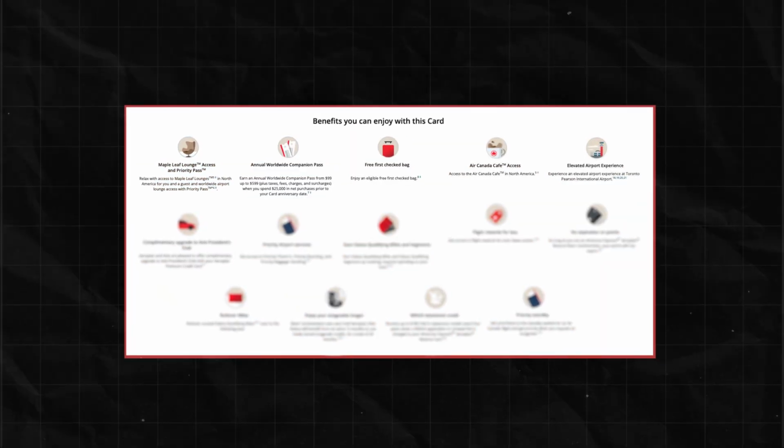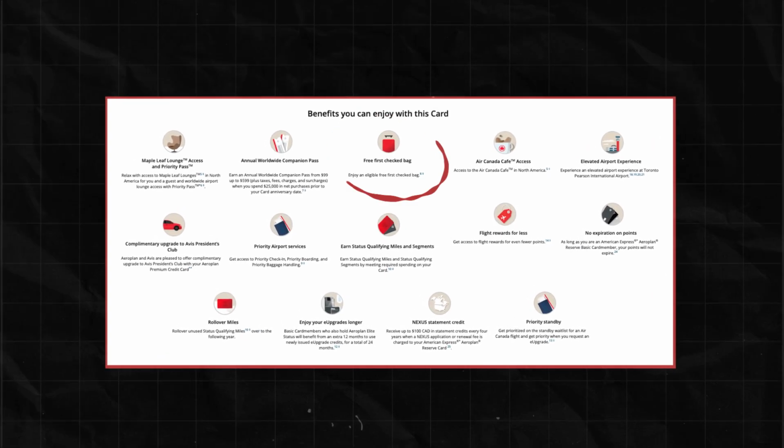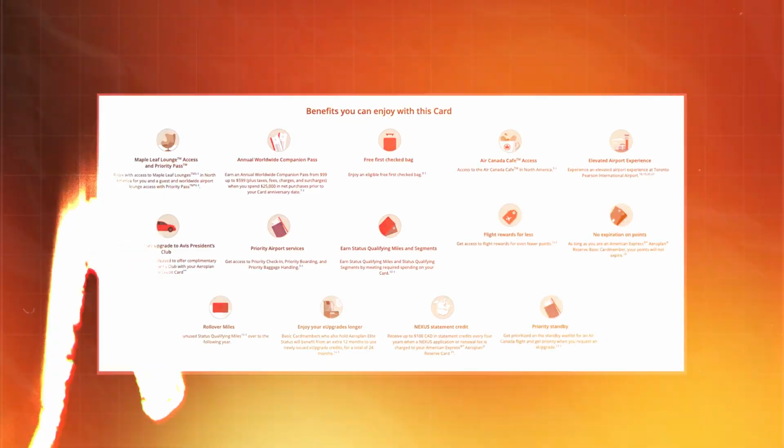But that doesn't mean the Aeroplan Reserve Card doesn't have a few tricks up its sleeve. Just like the Aeroplan Card, the Aeroplan Reserve Card gives you complimentary first check bag on Air Canada flights for the primary cardholder and up to 8 travel companions on the same reservation. This can save you a ton of money on baggage fees, especially if you travel frequently with family or friends.